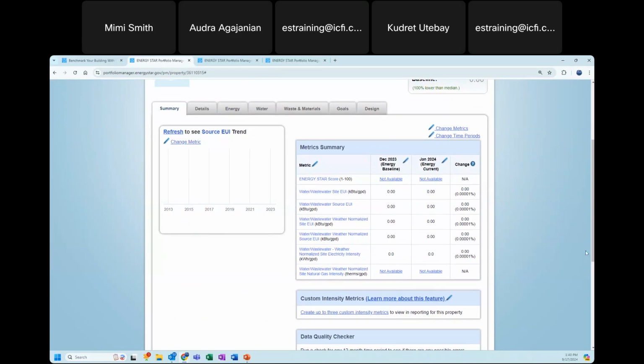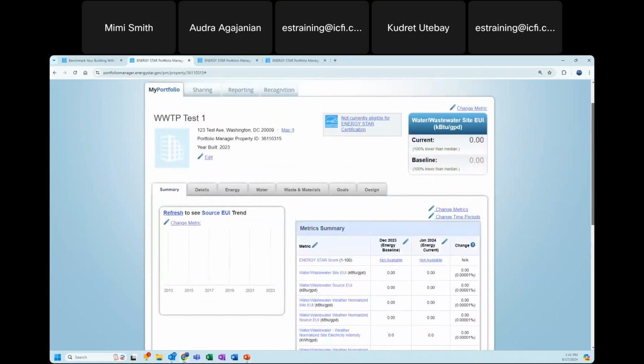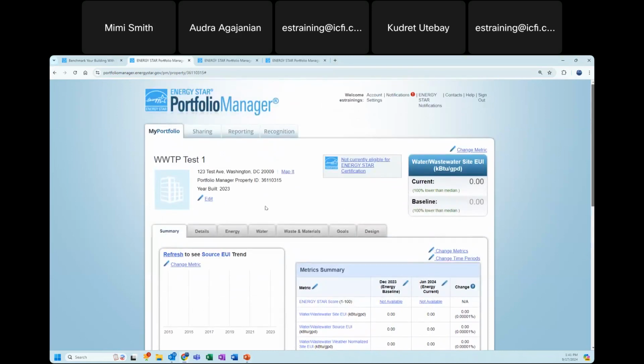Okay, so then what we will do is scroll back to the top here. And in our last few minutes, we will step into the My Portfolio tab.